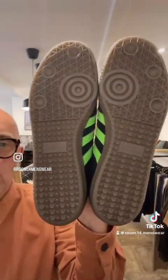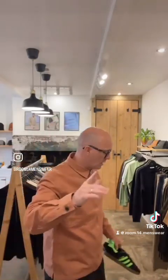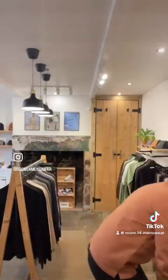So size 9.5, black with the hit of green, absolutely stunning. You can see from the bottom, not worn at all. 120 quid for these. I've already had a couple of people ask me about it since I popped it on stories earlier today. So if you're a Special fan, you're a 9.5, don't sleep on it.